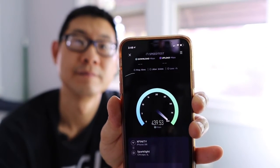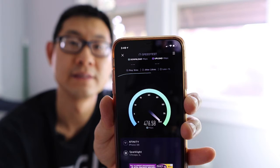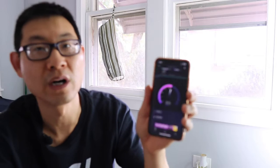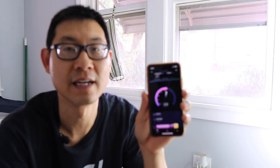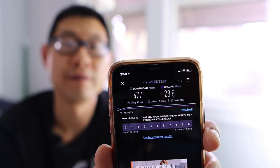And so I'm gonna show you what I'm getting in this room. So I'm gonna open up my app here. It's gonna hit connect, and it's gonna run, okay? Let's see what we get. Right, so if you're reading that, that is megabytes, okay? And we're getting 23 upload, okay? So here, we're getting 400, okay, just get that clear, okay, 477 megabytes.